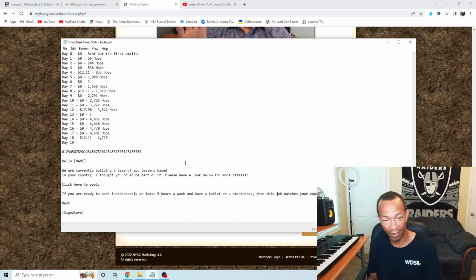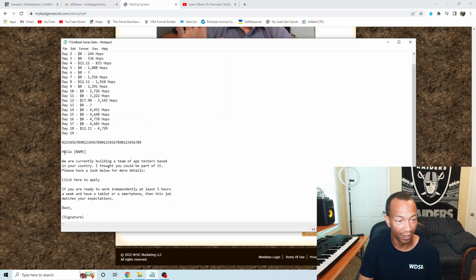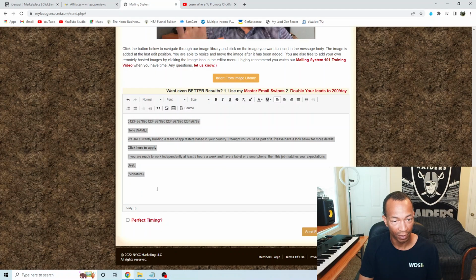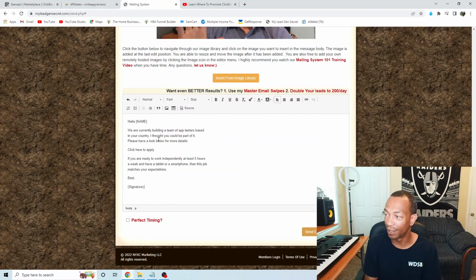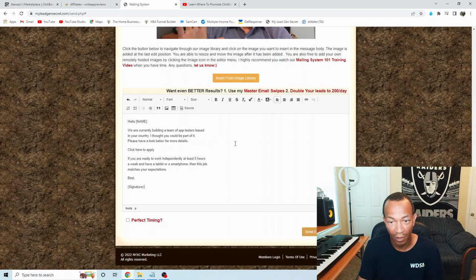Right in front of please, backspace, enter. Backspace, enter. Backspace, enter. And that's it. Now I'm just going to copy this. I'm going to hit Control A to select all that's in this box, and I'm going to delete that. I'm going to paste what I just copied. Now this email looks more professionally written. It doesn't have lines stretching out all the way across this area right here.